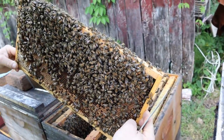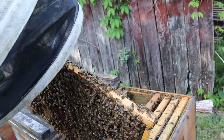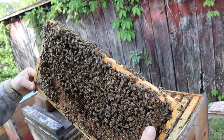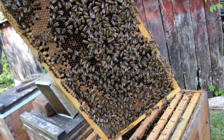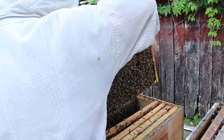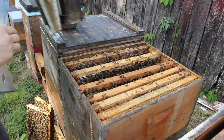Now what I'm going to do is gently blow on the bottom. This is where most of the swarm cells are, on the bottom. I'm not seeing anything that's leading me to think that there are any swarm cells on this frame. We're going to do a little bit more of an inspection than this. All it takes is a little bit of a miss. Carefully put that down into there.